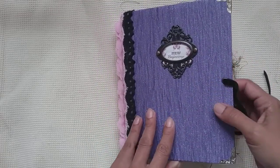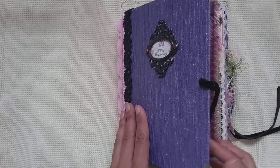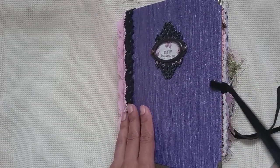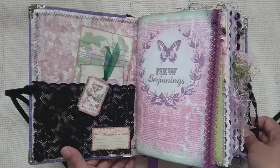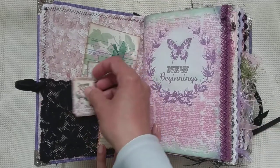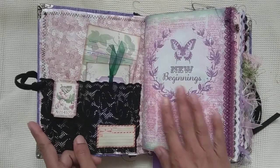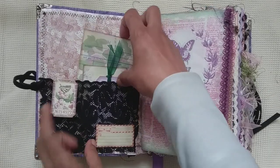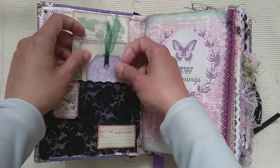Most of this journal was in pinks and purple colour themes, but I've added a bit of browns and greens just to soften it up and not be too in your face style, if you understand what I mean. So this is the first page. I'll just try flipping through rather than commenting on every single thing.